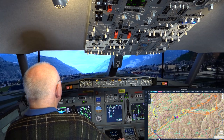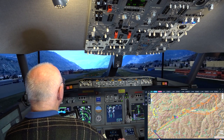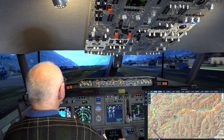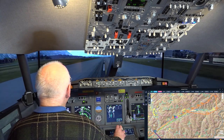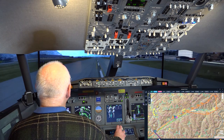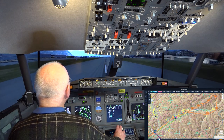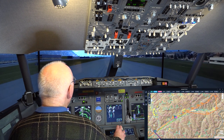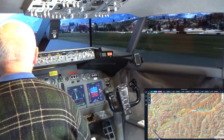50, 40, 30, 20, 10. And 6, you were not cleared to land. Reverse thrusters are on. No, we weren't cleared to land on runway 25, but on the other one, weren't we?